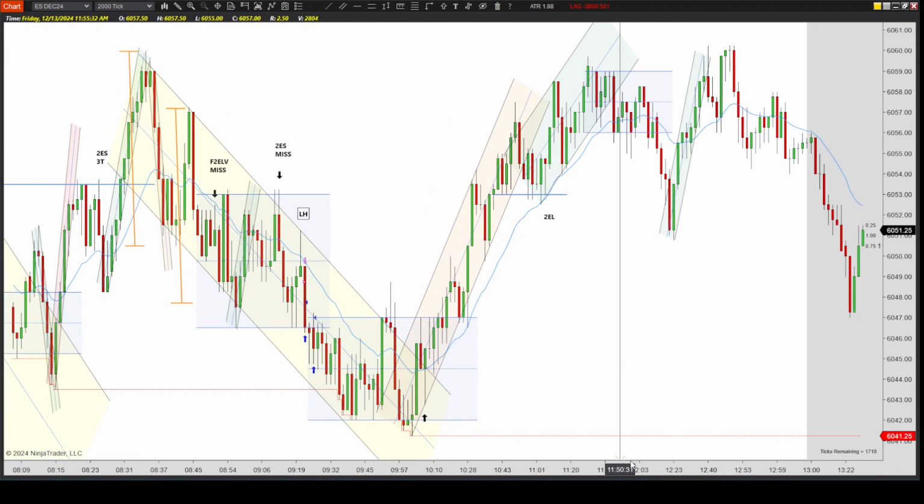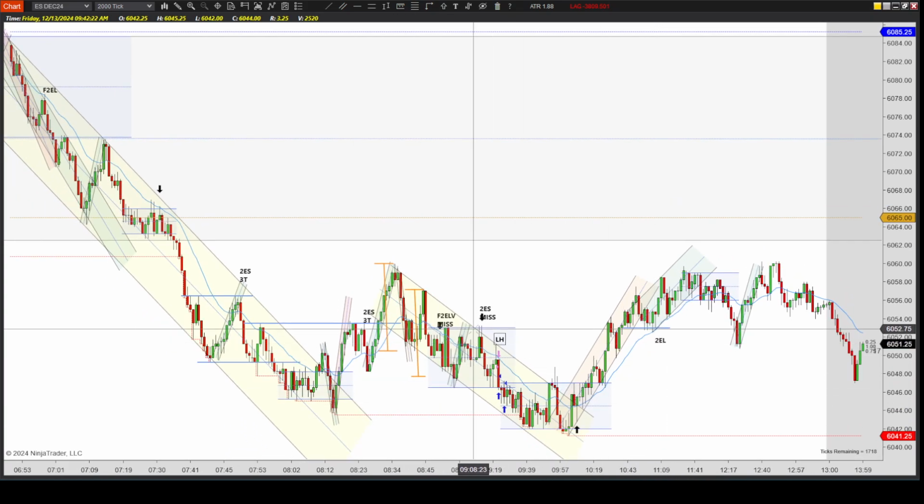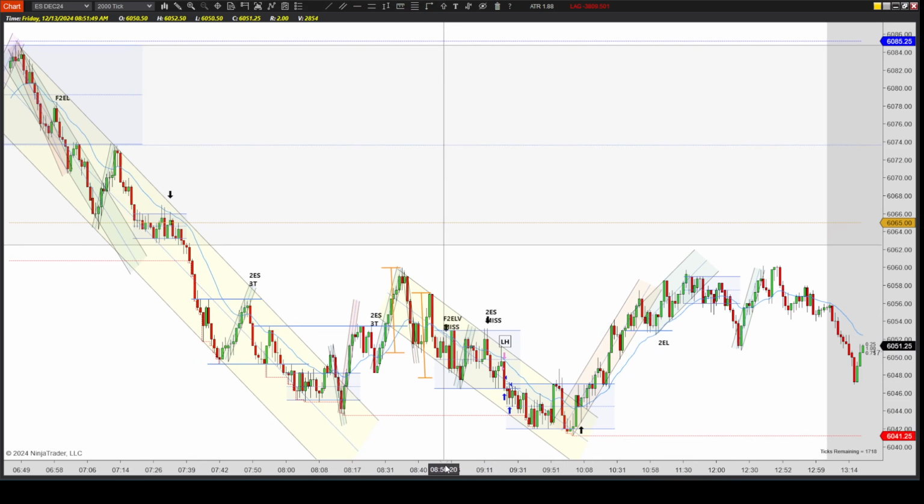So today was kind of a funky day. There were these two attempts that I took. Fortunately, I guess in hindsight, it wasn't the worst thing in the world that I missed them. I did get one trade that was profitable.